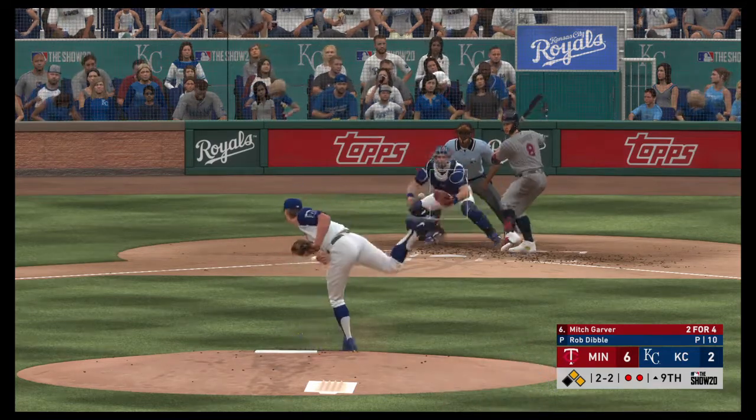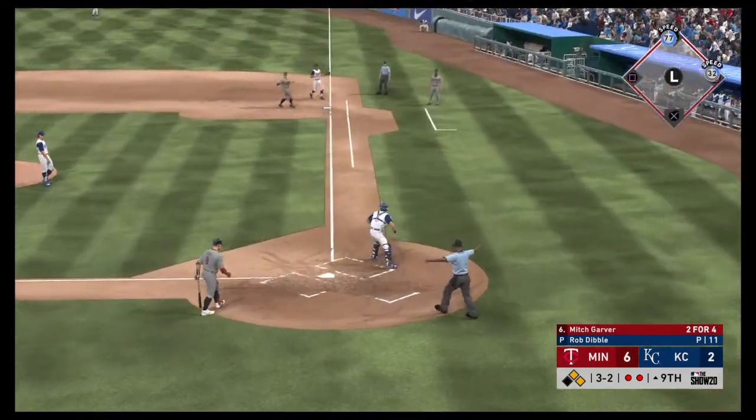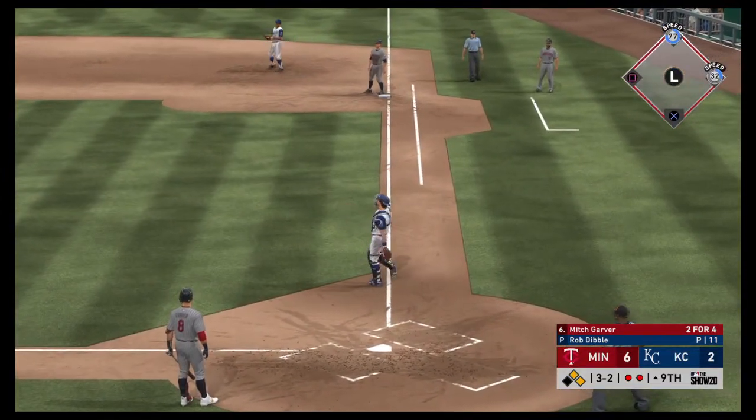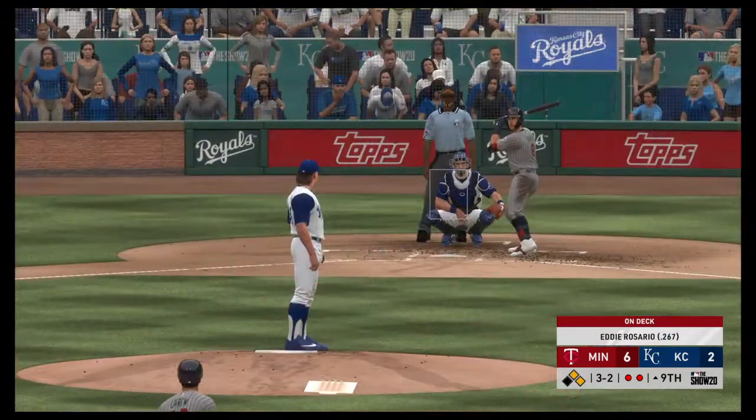The 2-2. And this one's in the dirt. Good job to corral this quickly as the runners hold on. 2 men are on with 2 men out.